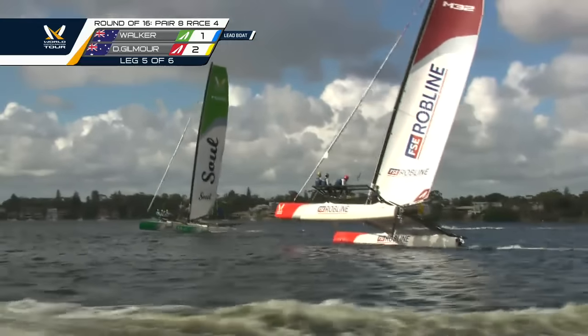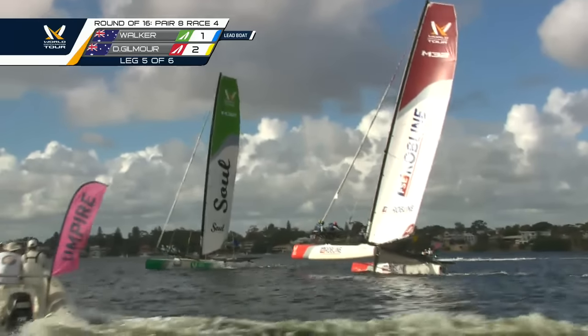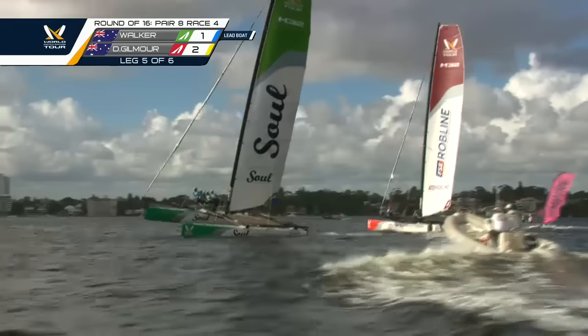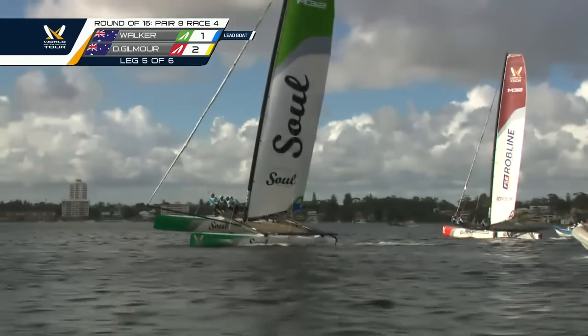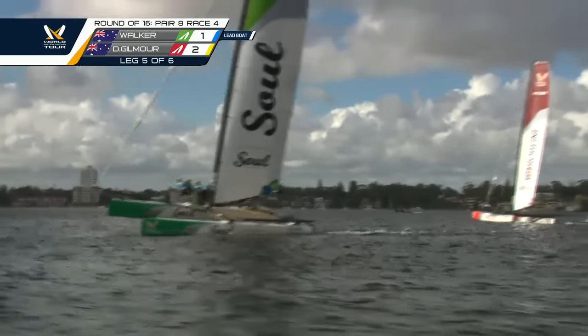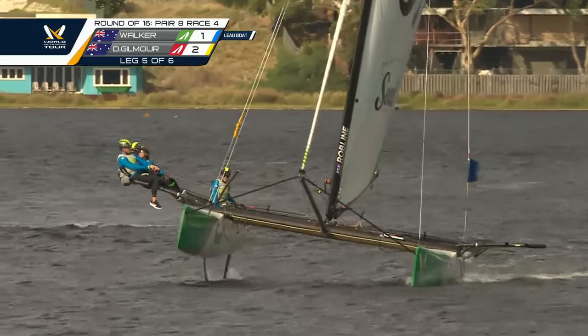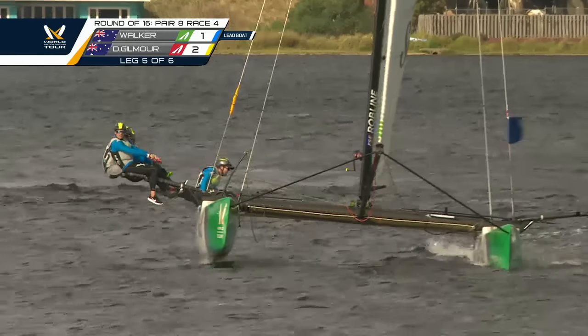I don't know. I think this is a lot closer than it looks. Gilmour really clawing his way back into this match, Simon. Within about a length and a half, ducking. Now he'll shift over to the right-hand side, halfway up the beat. And that's the big question, Simon. Where is the last puff going to come from? Who's going to pick it right?